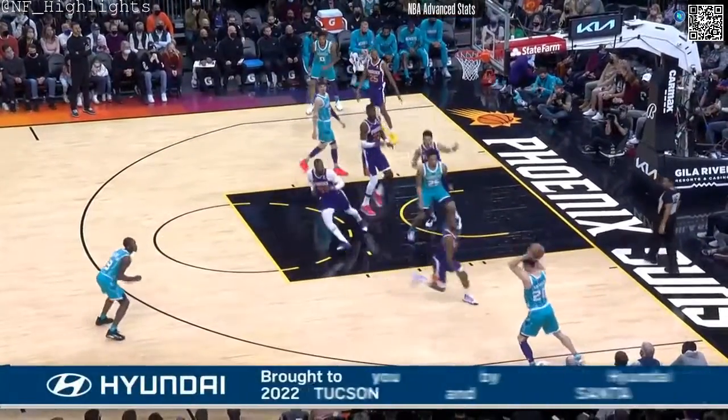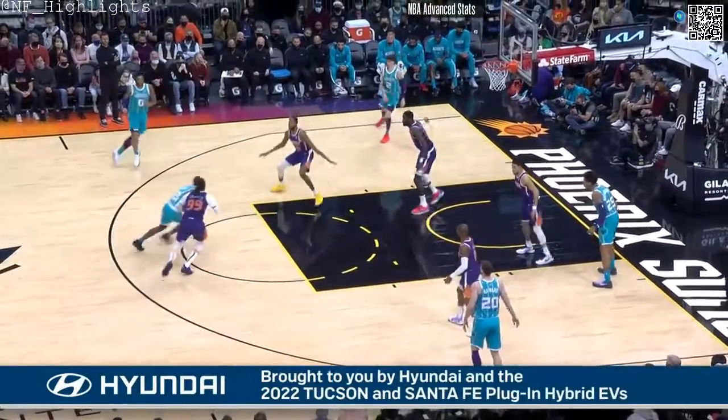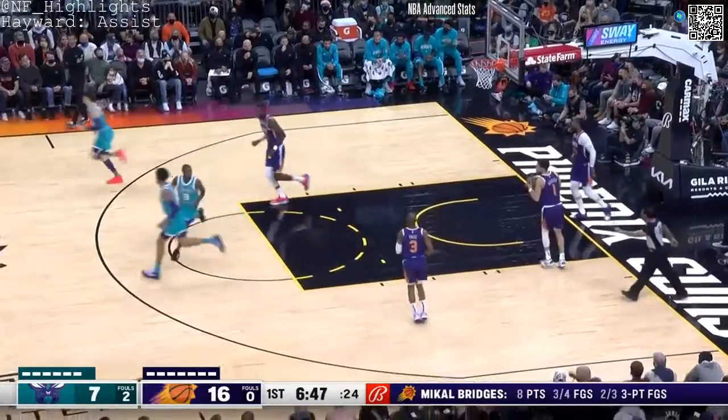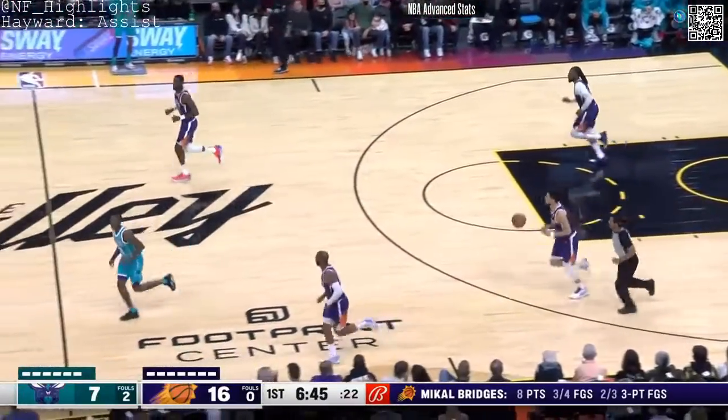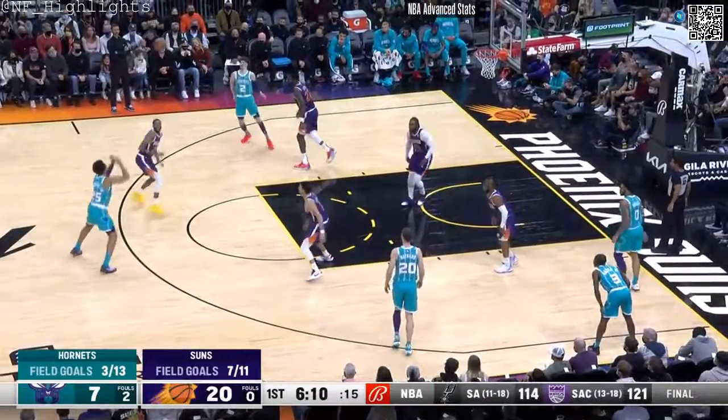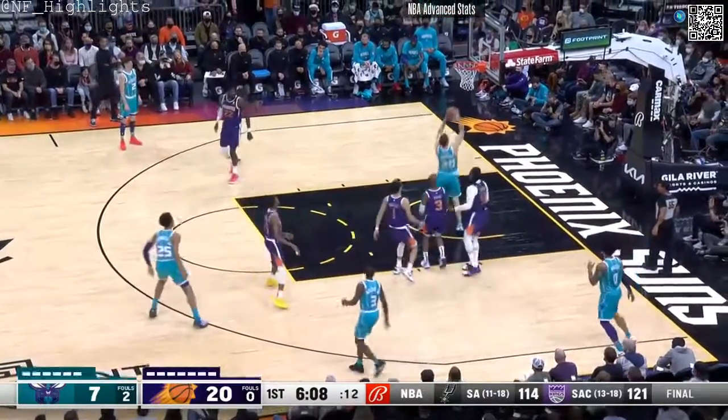Mikal has eight, Crowder with five leading the way. Booker missing his first three shots, and he went to the bench during that. Oh, he's still out there, actually, with a crisp ball. Now, this Hornets defense also coming in as advertised, giving up 117 points per game.